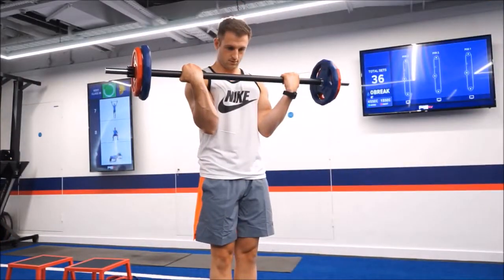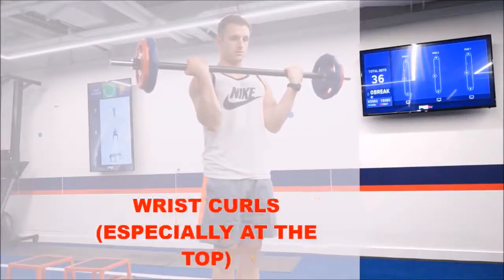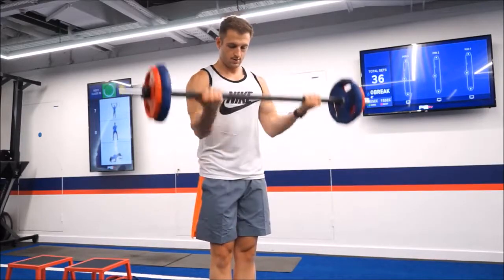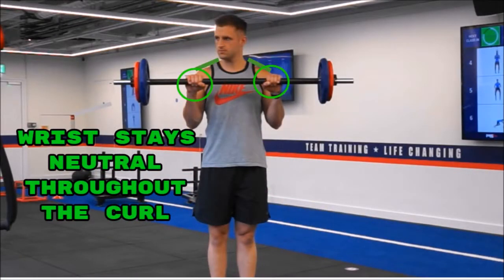Finally, letting your forearms take over happens when you flex your wrist as you curl the weight. This not only shifts tension away from the biceps, but also puts your wrists at a mechanical disadvantage. Instead, you want to keep your wrist in a neutral or slightly extended position to both increase wrist stability and place more tension on the biceps.